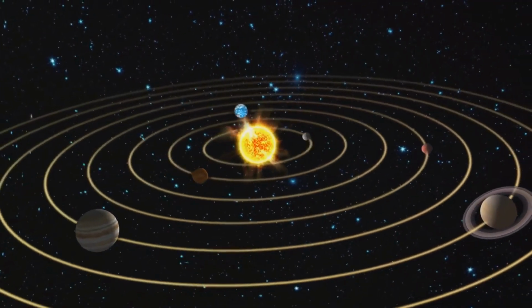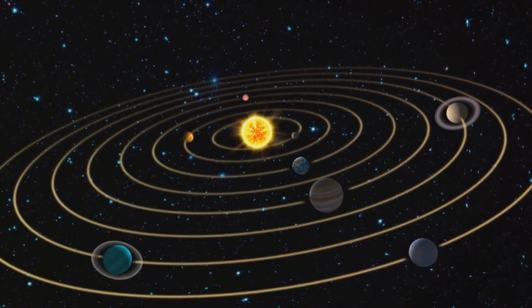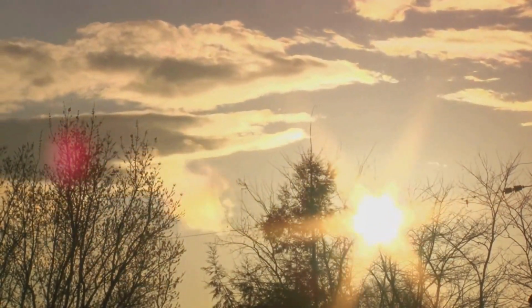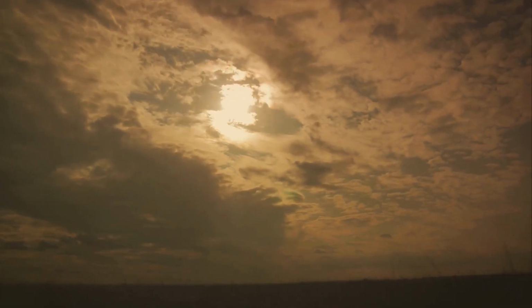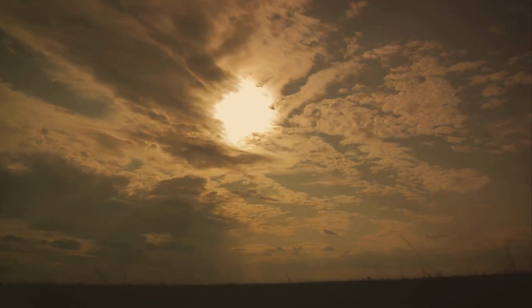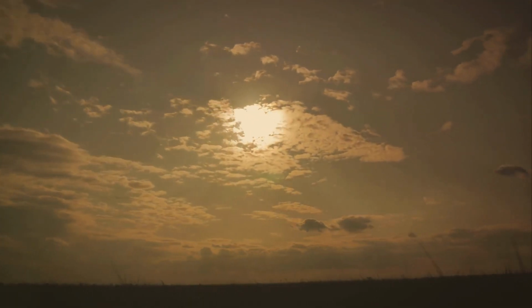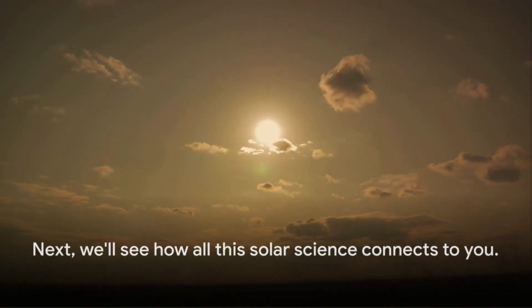Speaking of cycles, the Sun has its own rhythm, known as the 11-year solar cycle. This cycle sees the Sun's magnetic field flip, with solar activity waxing and waning over the period. It's like a celestial metronome, ticking away in the background of our solar system. From solar flares to sunspots, the Sun's activity ebbs and flows with this cycle. As we peel back the layers of our fiery neighbor, we find that the Sun is a star full of surprises and mysteries. Next, we'll see how all this solar science connects to you.